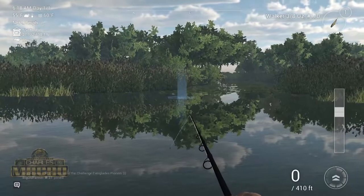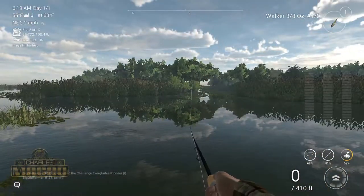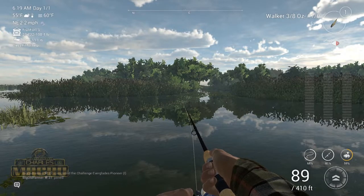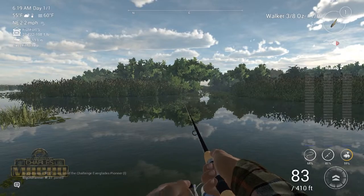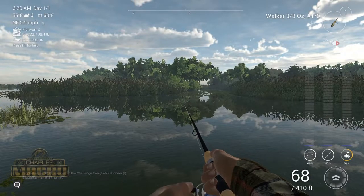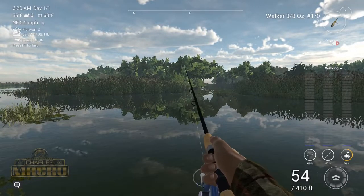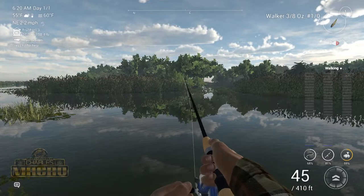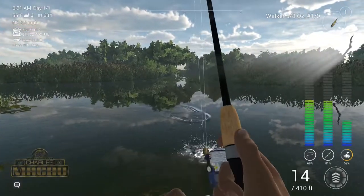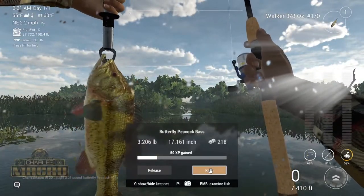Gonna throw here again. Right here in front, look like they bubbling up. Fish are waiting right here. See that popper. Keep it popping. Oh, there we go. Nice little hit. It's another nice peacock bass.